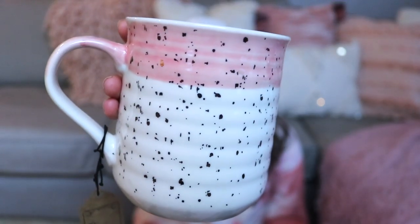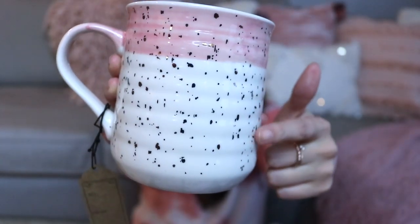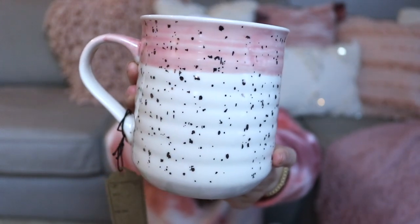This is what the coffee mug looks like up close, and I love it so much. It's obviously white down below and then blush pink up top. I think this mug looks very much like an Anthropologie mug. That's why I bought it. I just loved the style of it. It was $3.99, so it's not going to break the bank or anything. So I'm going to have to take out one of my coffee cups from my cabinet and get rid of it because a new one is coming through.